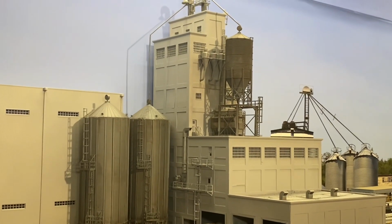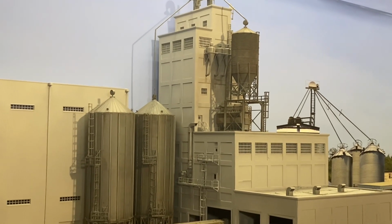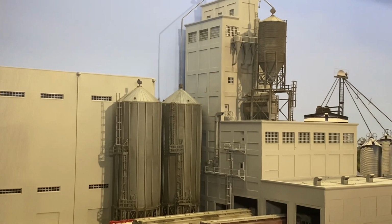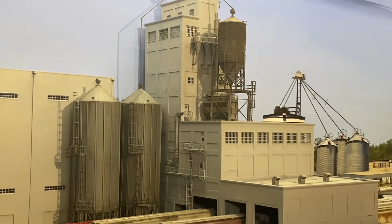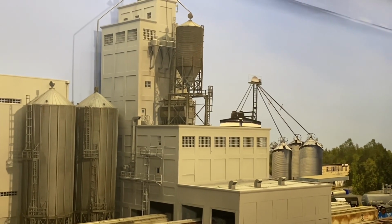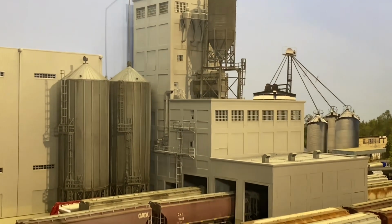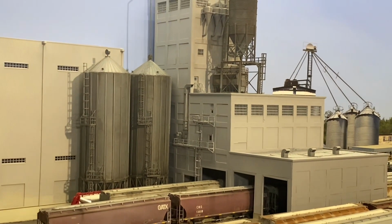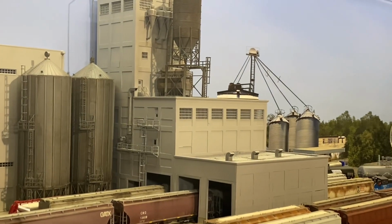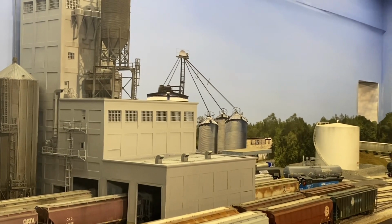And here's the other side. You can see how I've started adding some more storage bins and even a processing building in the back. I've got a few more kits on the way to wrap this building up, and then we can move on to other things. But I like the way it's really turned out. It really looks like a large industry, large enough to support all the business that the Seaboard Central plans to give to it.